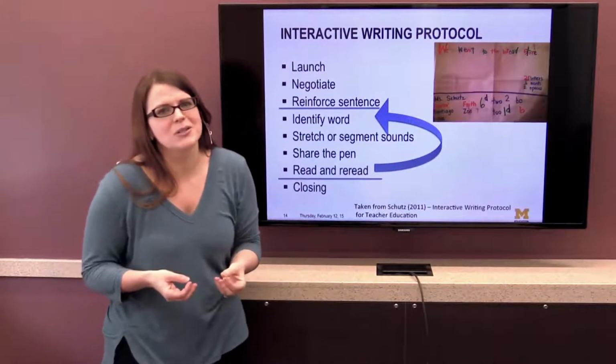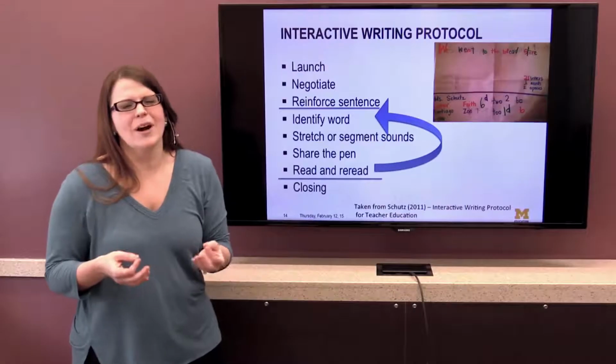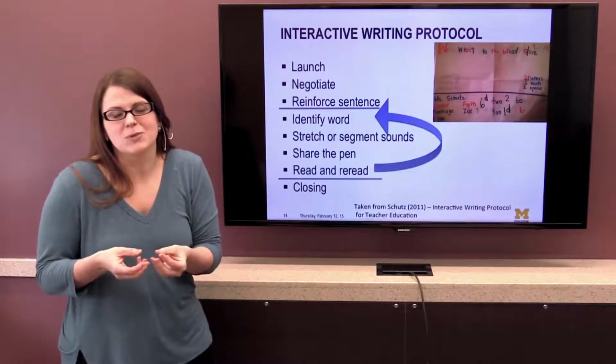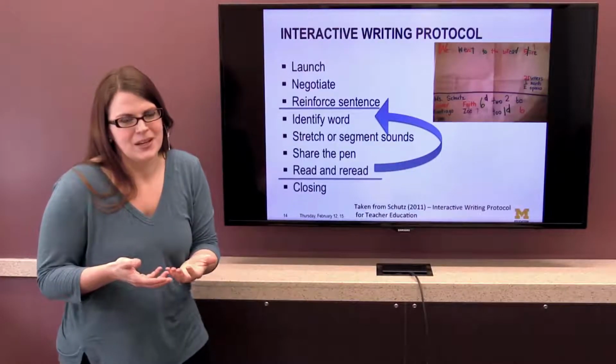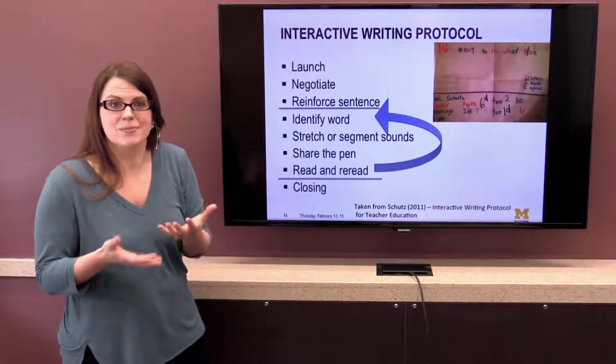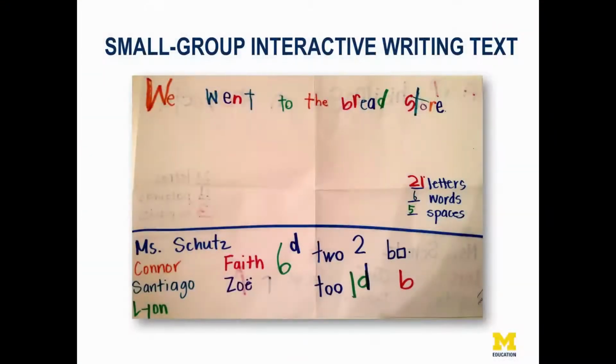During a closing, it's always really important to be thinking about what is it that you were targeting in this particular lesson, and what sort of teachable moments might have crept up. You want to think about who are your particular learners? What kinds of things might they need more reinforcement with? With this particular group, I still wanted to reinforce things like concept of word, concept of letter, where do we put particular spaces? So as a team, we went through, we counted the letters, we counted the words, we counted the spaces, and you can see that written right there.